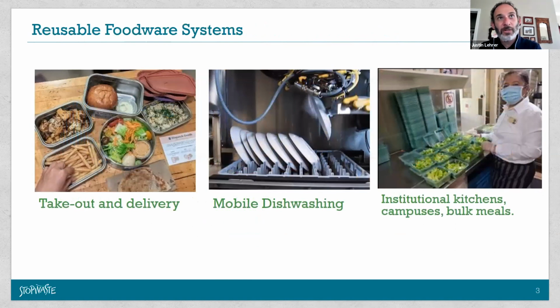But there are alternatives to disposable foodware. What we'd like to present and discuss with you today are reusable foodware options that are already operating here in the Bay Area. They can work for takeout and delivery, events, institutional kitchens, and other applications.